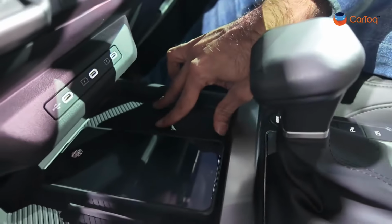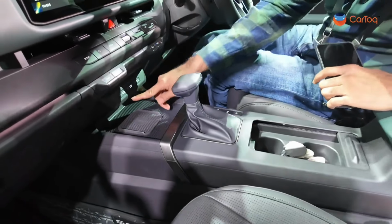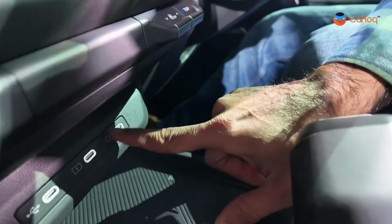This is a magnetic charger, a charging pad. Overall beautiful fit and finish, and you get 3 USB Type Cs. Look at this, 1, 2 and 3. These 2 are for charging, and this is to connect to the infotainment unit if you want to connect it. So this is basically it. Overall, it feels very luxurious, like a proper luxury car. You have an armrest here, but the armrest is not adjustable. It's similar to the other Kia cars. You've got a lot of storage here, a 12 volt socket, but this armrest is not adjustable.